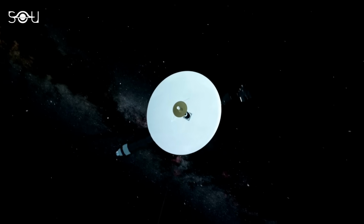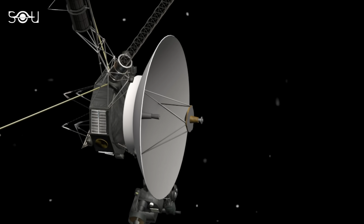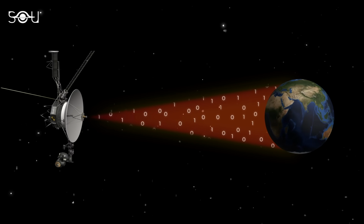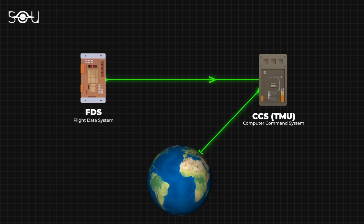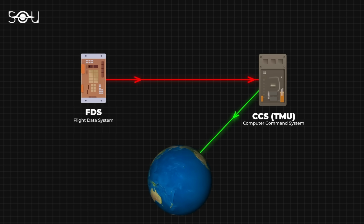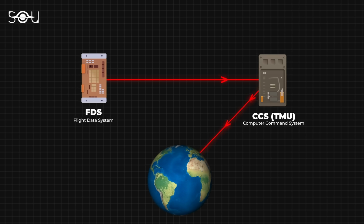But for the last few months, instead of sending the usual mix of scientific information and spacecraft health data, the TMU was sending a strange and repetitive sequence of 1s and 0s that didn't make any sense. For some reason, the FDS wasn't handling the information correctly, since a piece of incorrect information was reaching the TMU from FDS. The TMU was transmitting irrational binary messages back to Earth.